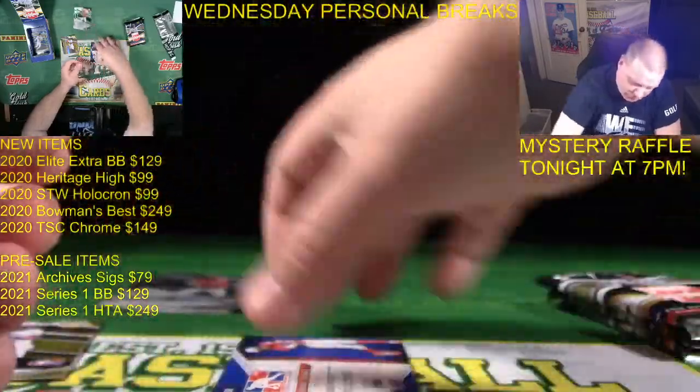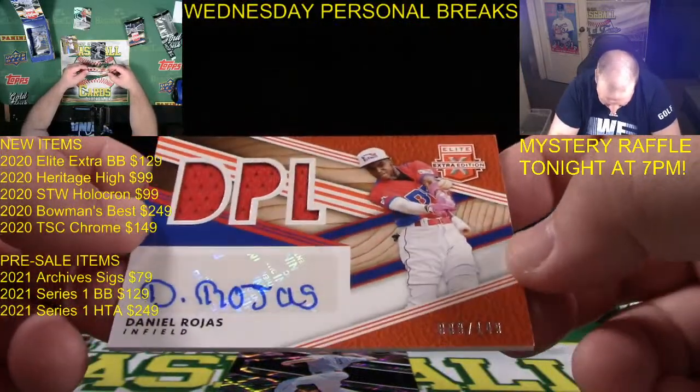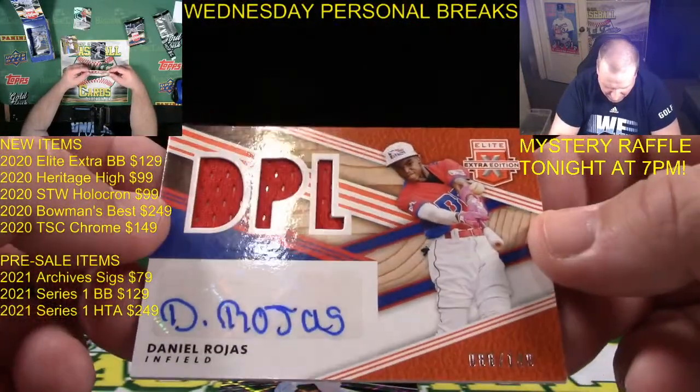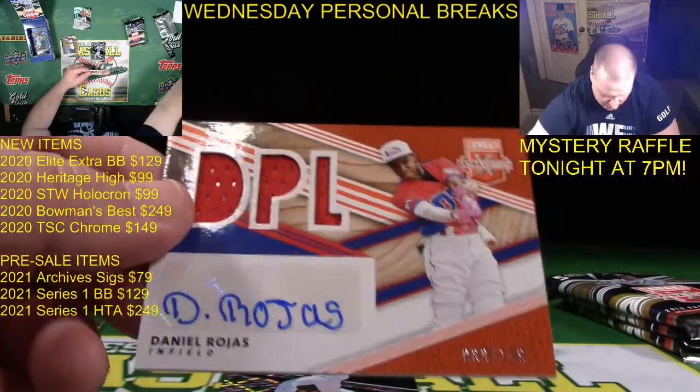We got Anthony Walters, Elite Extra Edition. So you got Anthony Walters there, and here's your first kind of relic. Well, that's cool. Out of 149, Daniel Rojas from the Dominican Prospect League. A little DPL relic auto right there. That's really nice.